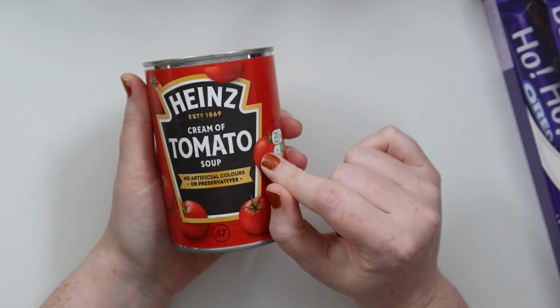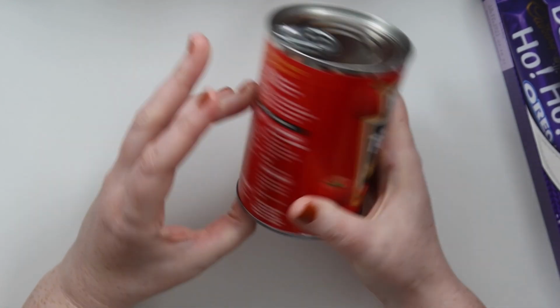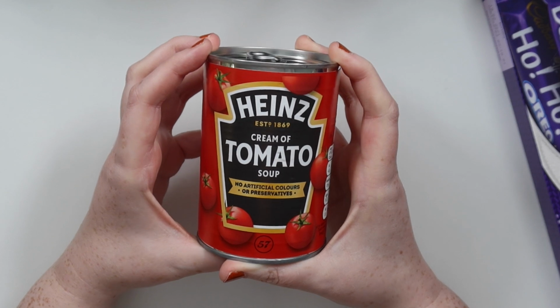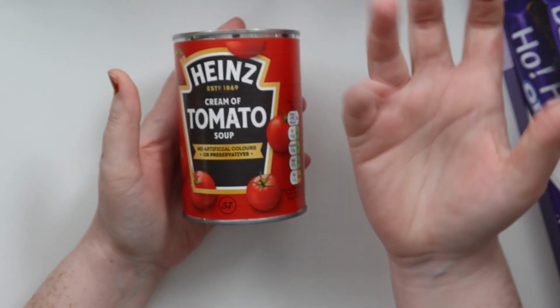So this is kind of a joke, but I wanted a can of tomato soup. Heinz tomato soup, sometimes just nice to have with the cheese toasty. And you can't really get straight up tomato soup that I've found here. There's a lot more like capsicum, paprika soups and stuff, but not really like straight up tomato.